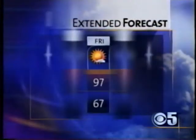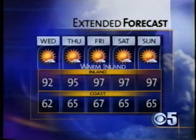So a brief little respite from the heat, a brief cool down for our Wednesday. A little bit of moderation on Thursday, and look, we are heating it right back up again with temperatures in the upper 90s in the warmest spots over the weekend and mid 60s at the beaches, and then we will dry out again as well. Typical summer September continues, definitely in that season. Okay, thanks, Sam. Sam, thank you.